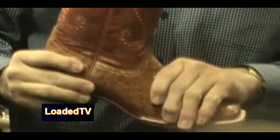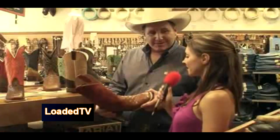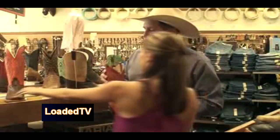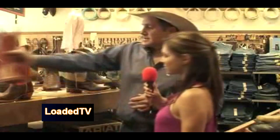So it's actually cowhide, but they put this print on the top of it, so it has a really interesting pattern to it. And it's quite fun too. Very stylish. So you were talking about here, it goes in. Is that just for the stirrup?